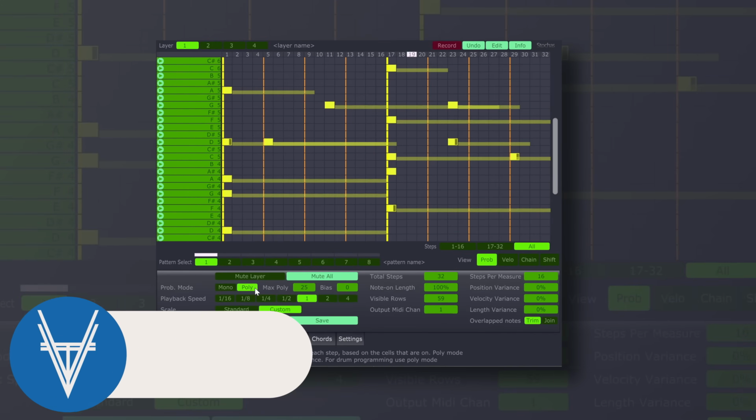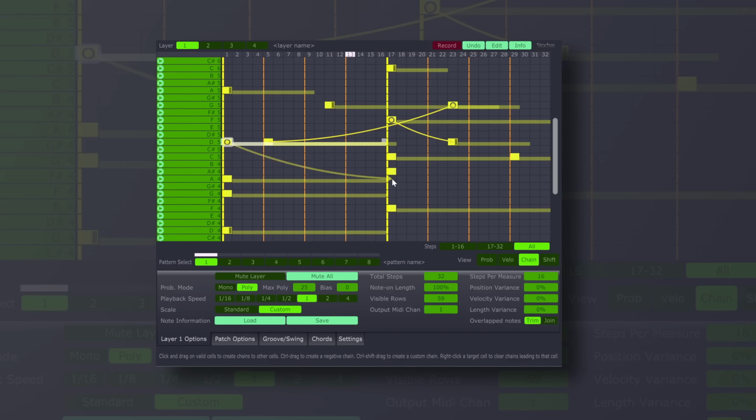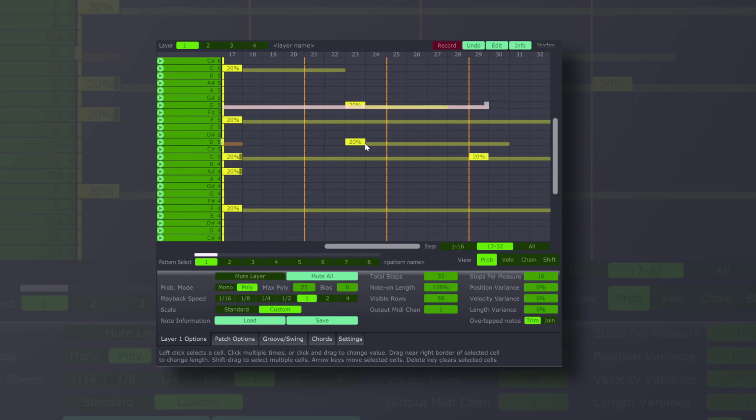Stochas is a MIDI processing plugin based around the idea of probability. You can chain different note occurrences together, you can control probability of each individual note, and you can do this either in monophonic or polyphonic modes, meaning you can feed a loop through it and let Stochas run it back a couple of times and find a lot of different iterations on something very quickly.